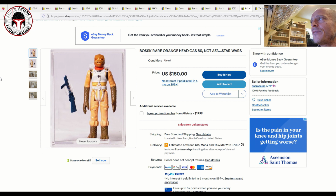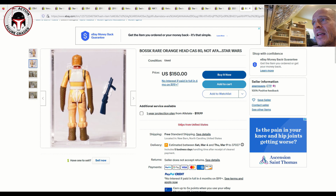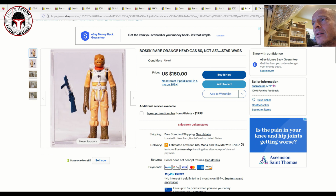Next up is a very, very difficult to find orange head Bosk, and it's graded Collector Archive Services 80. It's $150 free shipping. To me, that's a pretty good buy. I only have this one in the baggie. I don't have it loose graded yet.